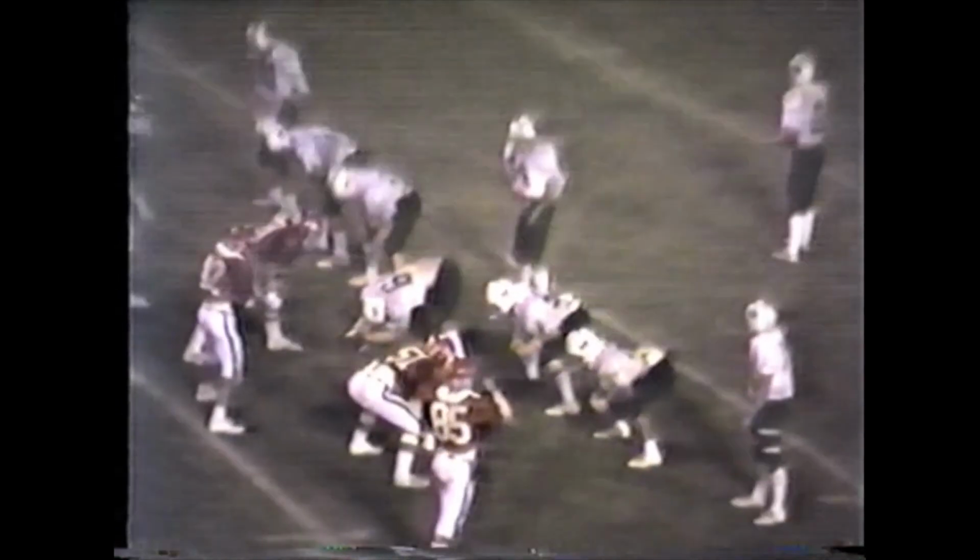Third and about 8.5. Patterson back to throw, rolling left, looks, got protection. In trouble now, going to be dropped for a loss back on the 27. He'll hit this one from about his own 15. Gordon Whitener, single safety at his 35.